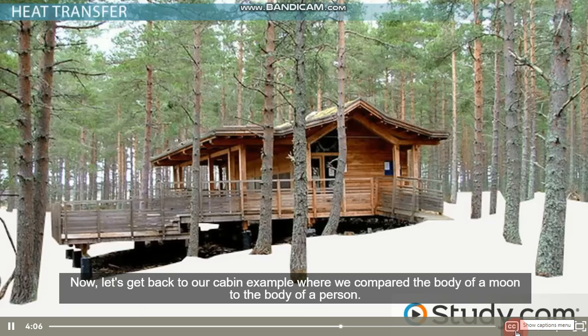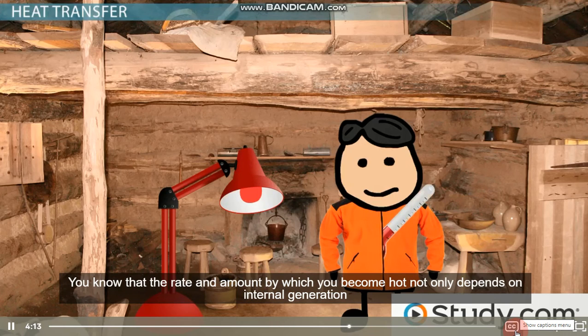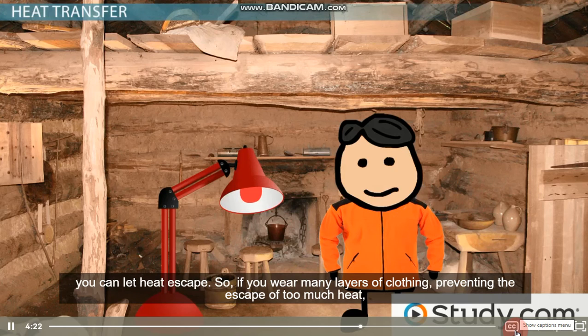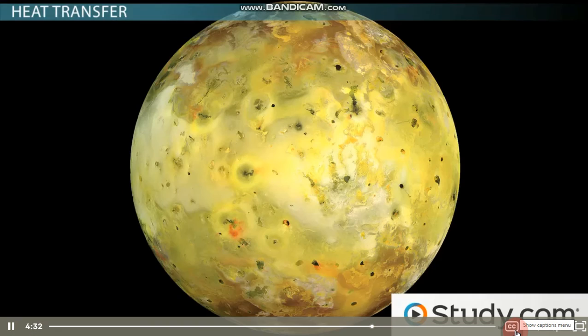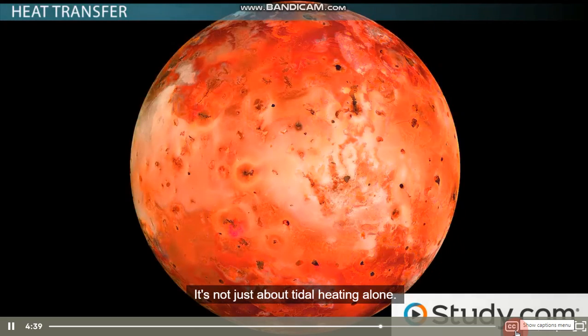Now, let's get back to our cabin example, where we compare the body of a moon to the body of a person. You know that the rate and amount by which you become hot not only depends on internal generation of heat through metabolism, which is like our tidal heating, but also on how quickly you can let heat escape. So, if you wear many layers of clothing, preventing the escape of too much heat, you'll become hotter faster than had you been standing in the cold in your underwear. Therefore, heat transfer is just as applicable when talking about how hot a moon can become. It's not just about tidal heating alone.